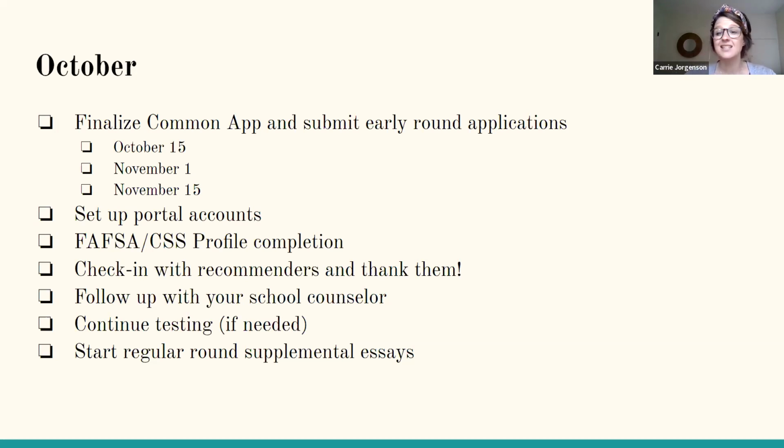Find your system, stick to it, and then celebrate when you're able to look back and be like, wow, I got my application in. I feel really good about this, and have a stress-free Halloween, and then Thanksgiving for the next round. So really can't stress that enough. Find a system, stick with it, follow through, and you'll be good to go.